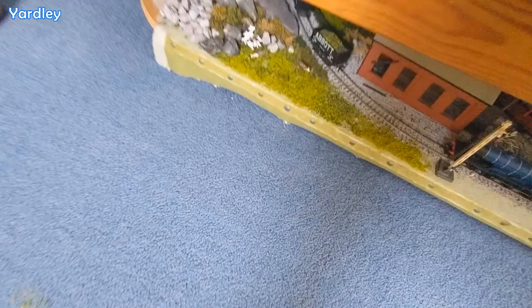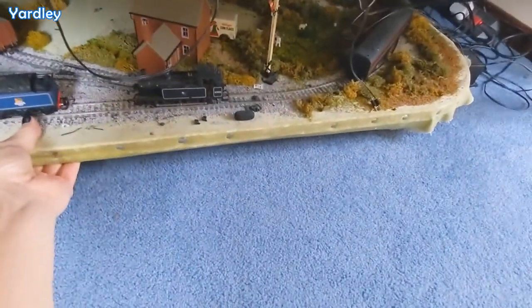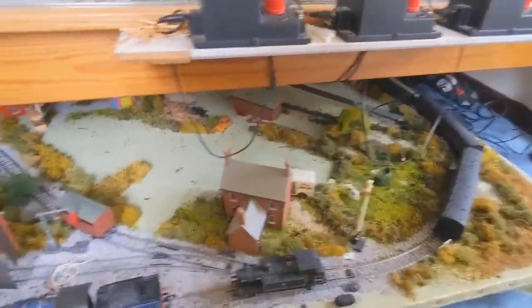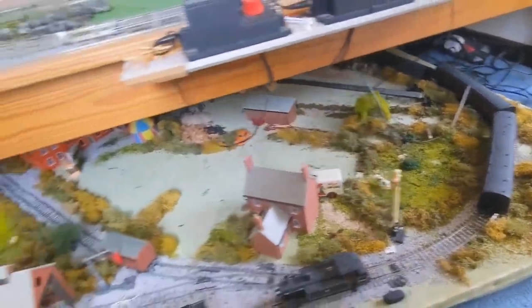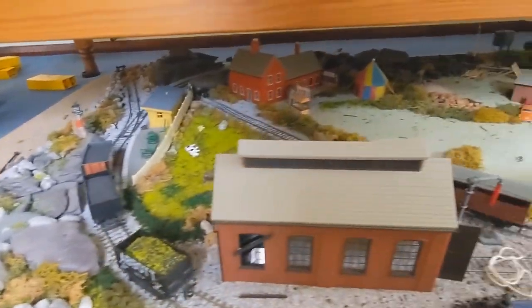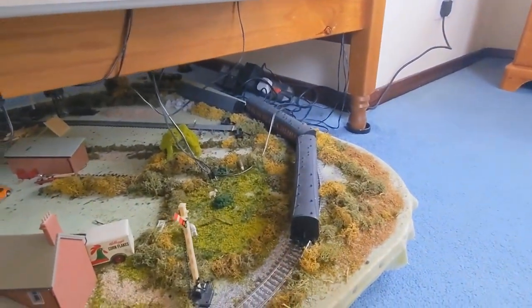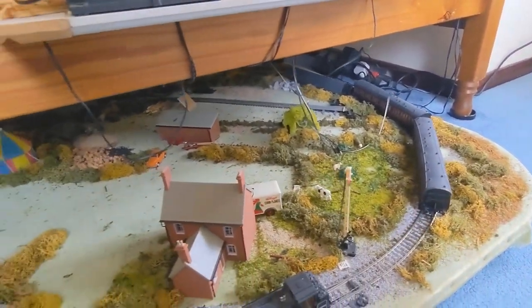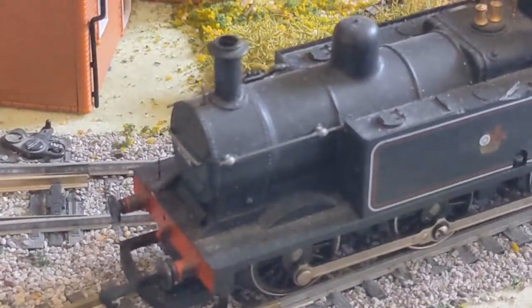She's not that sad. I forgot to mention that underneath there is this layout, which you guys may or may not know. Oh God. This one is in an even worse state. This was meant to be the seaside branch line in the extended multi-universe lore of Yardley. Yeah, so this has got to go as well.